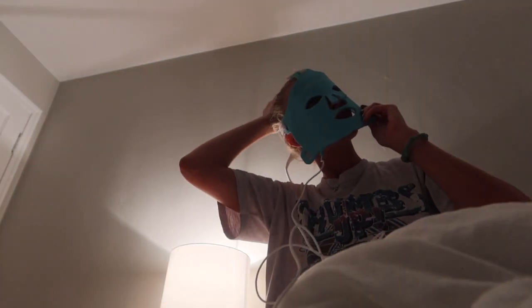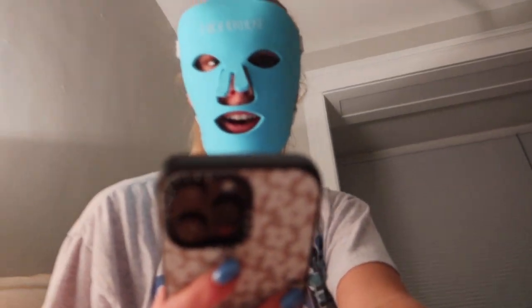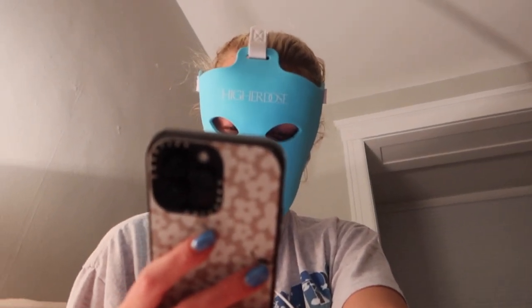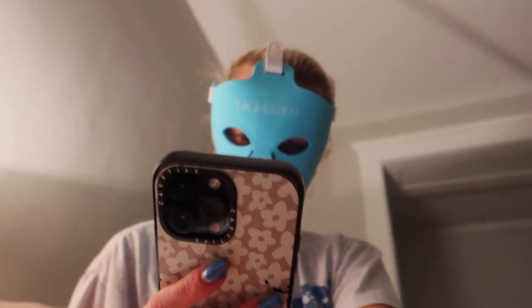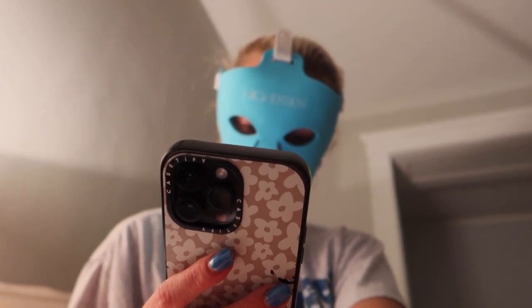Obviously, I'm on a skincare healing journey. I'm trying to do all these different things that are supposedly pretty restorative. Okay, so it says that these are supposed to rejuvenate skin, activate natural glow, boost mood, and wrinkle prevention. After just one session, you'll feel refreshed and invigorated.